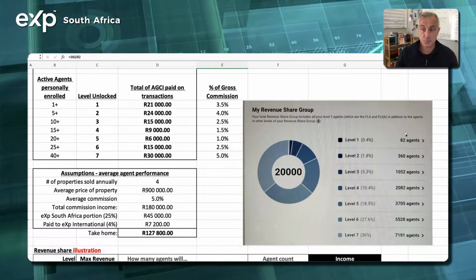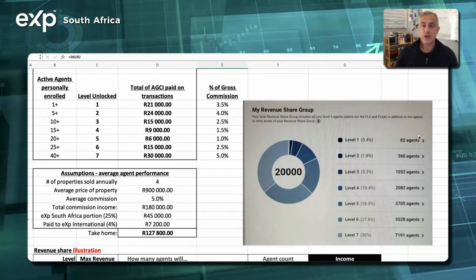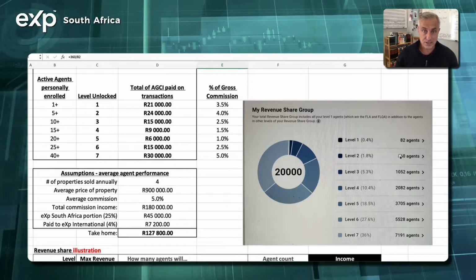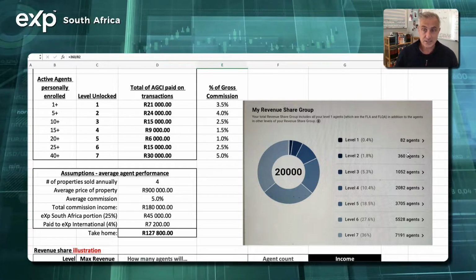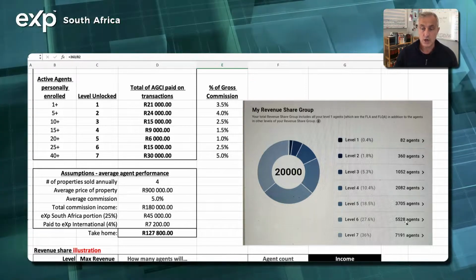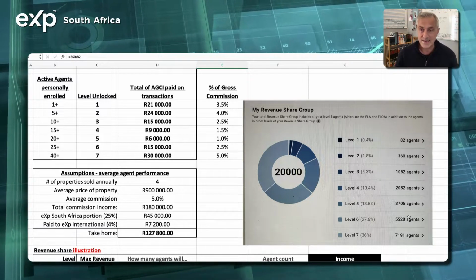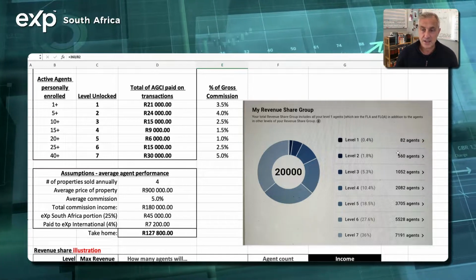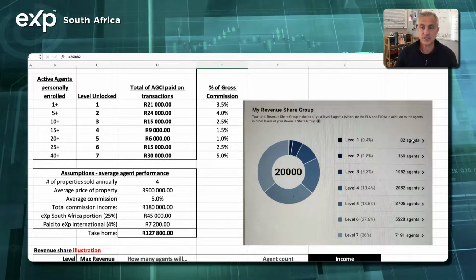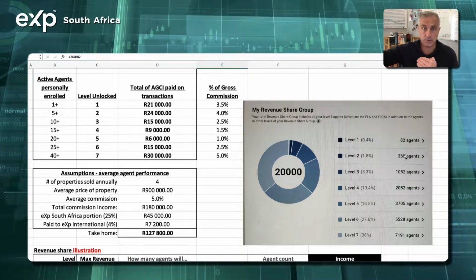So he has personally introduced 82 agents that have stayed with eXp. Those 82 have themselves enrolled 360. That's on his second tier. These 360 have enrolled 1,052 and so on down through the 7 tiers. But what we can do now is calculate what the multiplication factor is between the first tier to second tier over, in this case, a 6-year period of time.